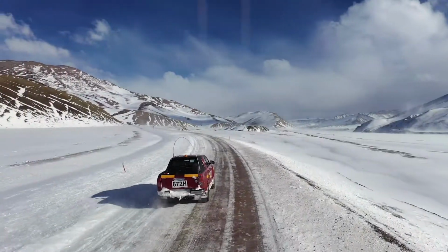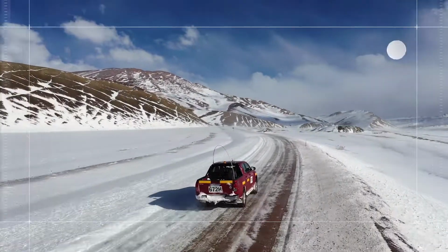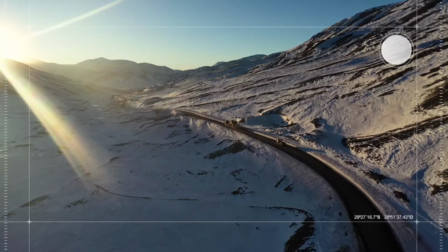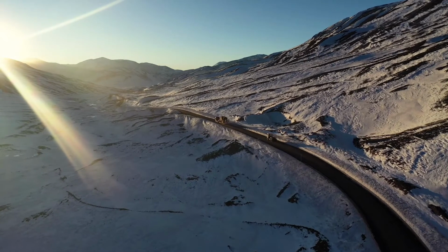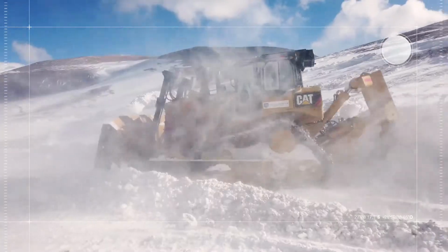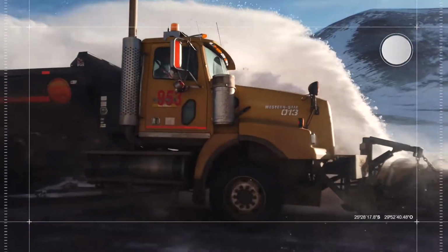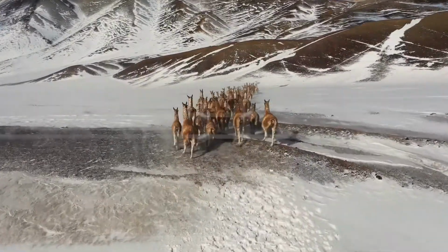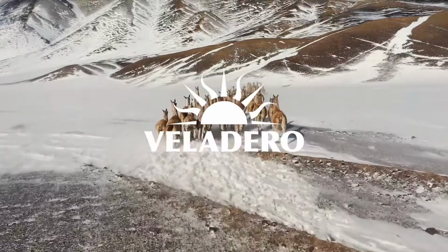The work is done. The head of the winter operation authorizes the team on the way to go to yellow condition, and traffic is re-established with caravans. Great teamwork has opened the way. Now, the miners can return home, and the team is already preparing for the next storm.